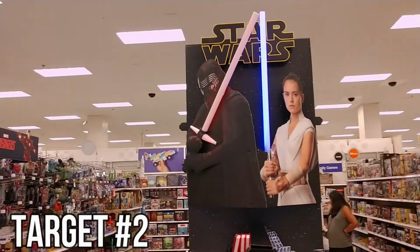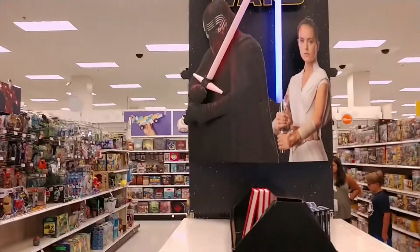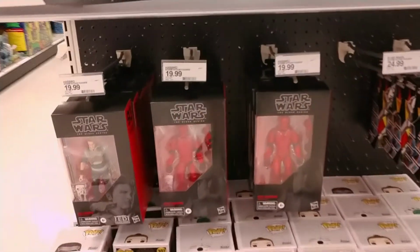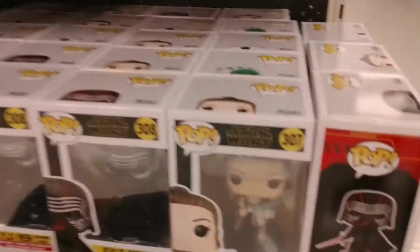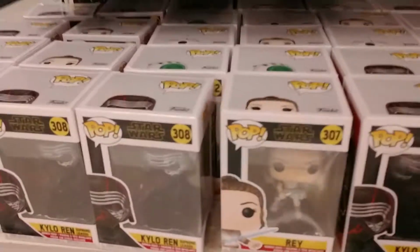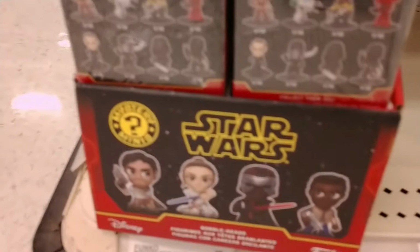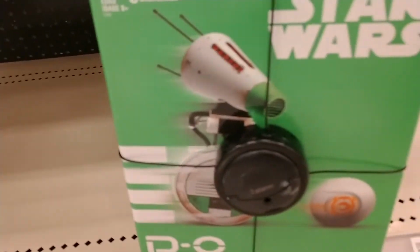All right, we're at Target number 2 now. So this one does have a big end-cap display for Rise of Skywalker. So now here's the Black Series figures. And there's Galaxy of Adventures figures, and there's the Pops. And there's the mystery Pops.